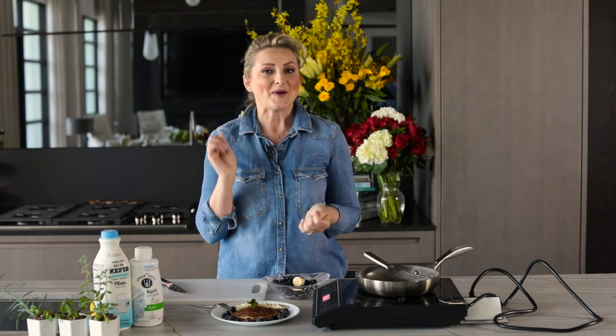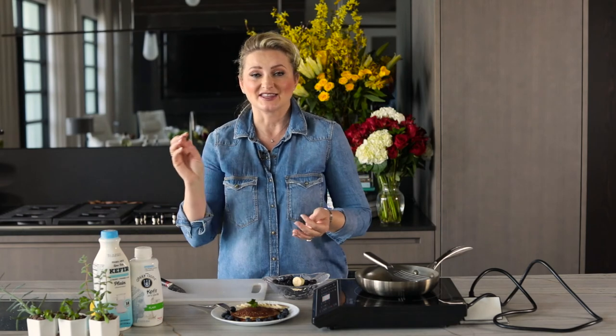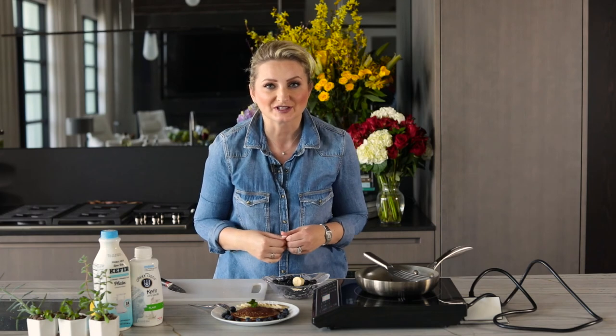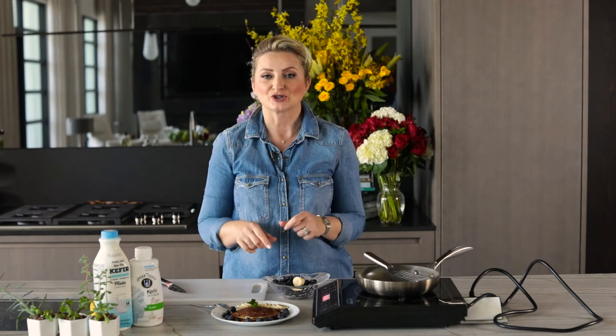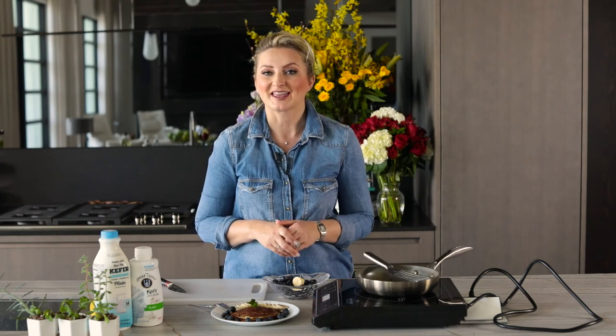All right. But the most important thing is these are tasty, these are healthy. These are easy to put together. I cannot wait to read your comments about how you have recreated these kefir gluten-free pancakes.